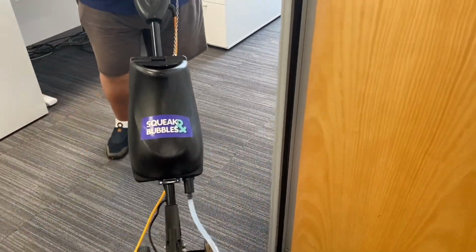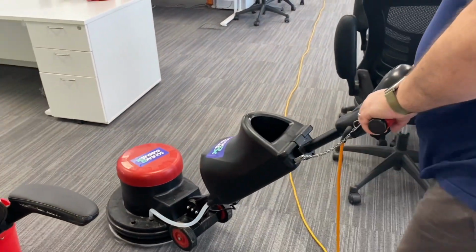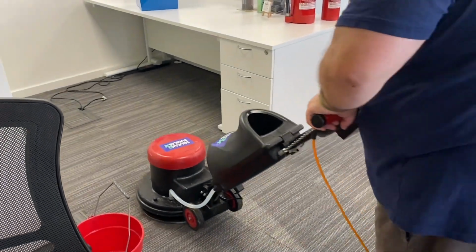I'll just go down there. With those who come in to have a look. So we've done all the middle section all the way down there, so we're just doing these offshoots now.